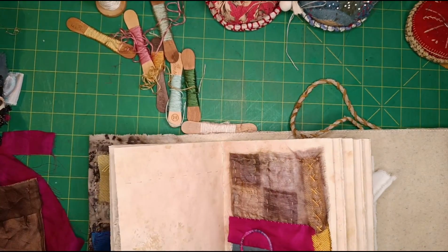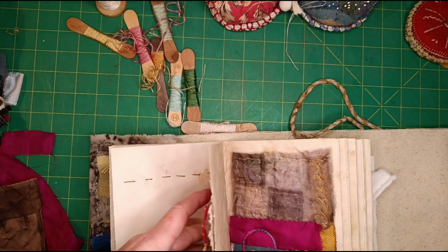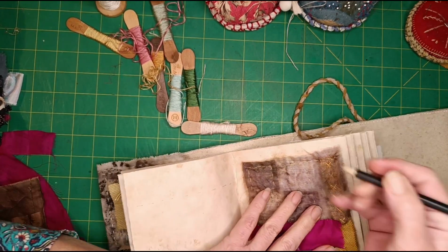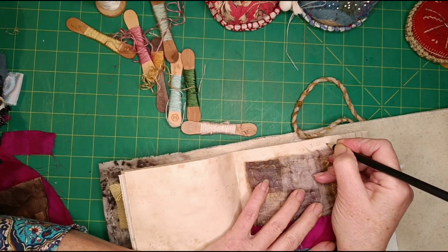And you know what? Do you know where we are? We're in the next month, aren't we? We're in the 5th of February. So 5/02/24.